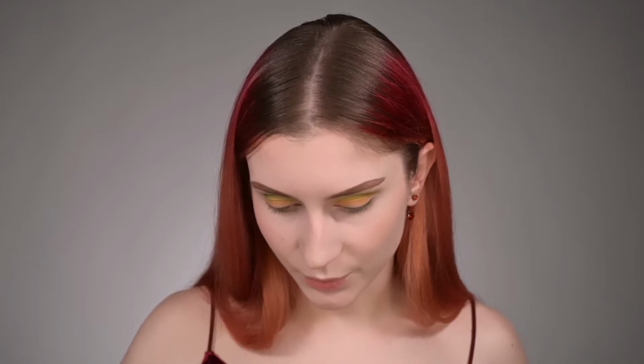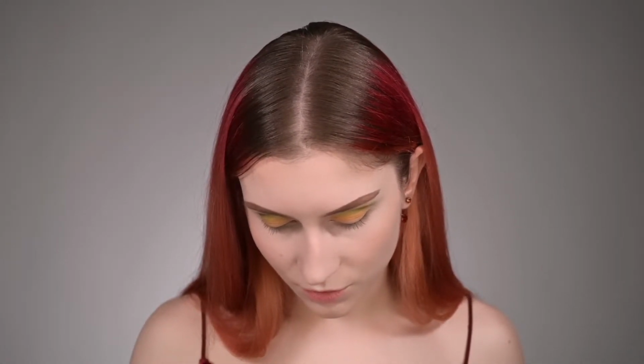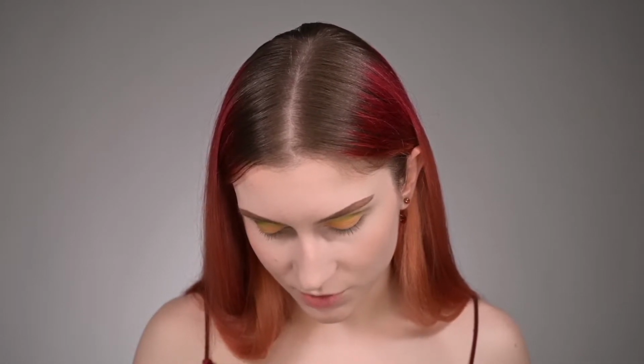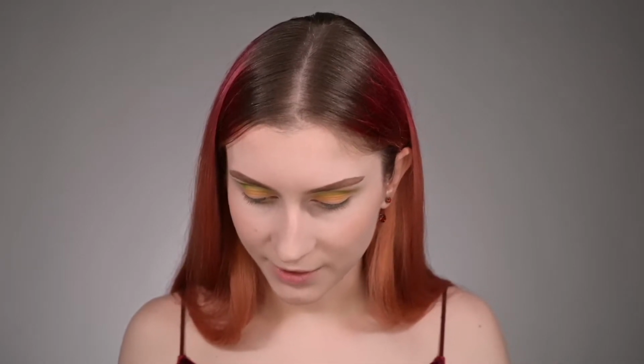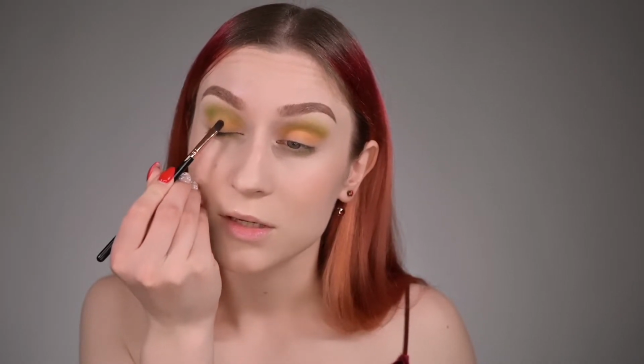Next, guys, fun part. I'm going to grab that green shade called Terraform. We'll add one drop of pigment activator. I think a little will go a long way, so go from a teeny amount and then you'll see how much of the pigment you need to use. And then using my flat brush, I'm going to apply this pigment to my eyelids. I'm going to press this pigment starting from the center of my eyelid.